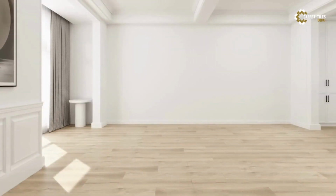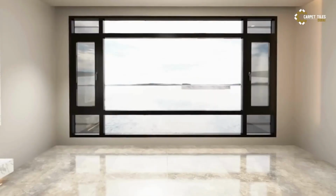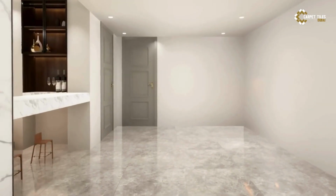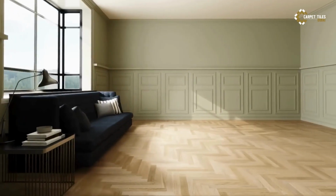Today, we're diving into the hottest interior design trends of 2024, all without breaking the bank. Yes, you heard that right. From budget-friendly decor hacks to wallet-friendly design solutions, we've got you covered.